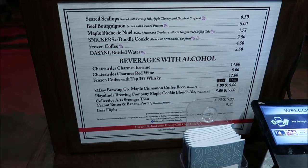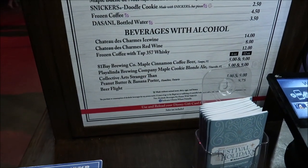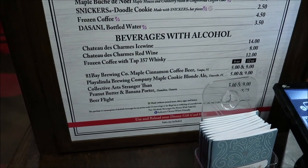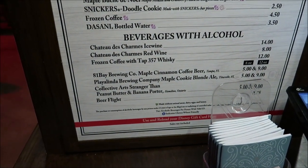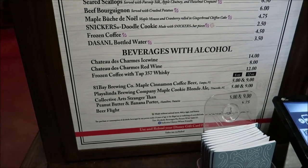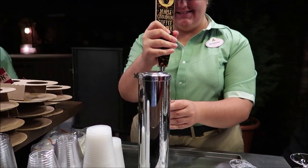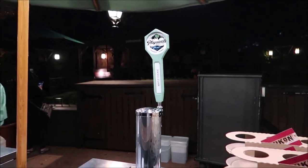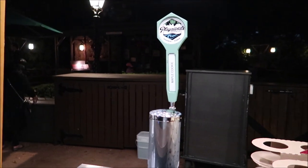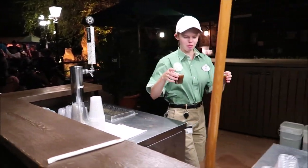One of the things I feel like I missed out on is some of the great beer flights they have. And take a look at this one right here. It comes with a maple cinnamon coffee beer, a cookie blonde ale, and a peanut butter banana porter. So I think we're gonna get it. It's like a perfect holiday beer flight. Look at that, maple cinnamon coffee porter. And then this one is the maple cookie, which sounds pretty good. And then the last one is the peanut butter banana.